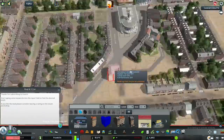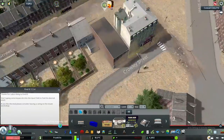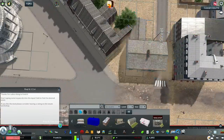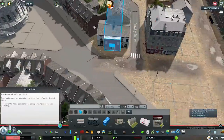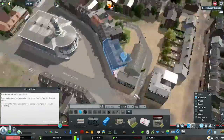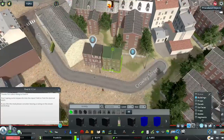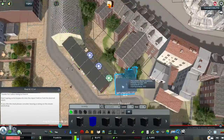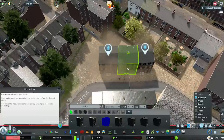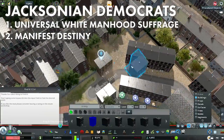So there were many restrictions on the franchise in many states, primarily based on wealth or land ownership, right? Sometimes you couldn't hold office if you didn't have a minimum amount of wealth, right? The Jacksonians wanted to remove these restrictions and give the franchise to all white males. That's incrementalism, folks.